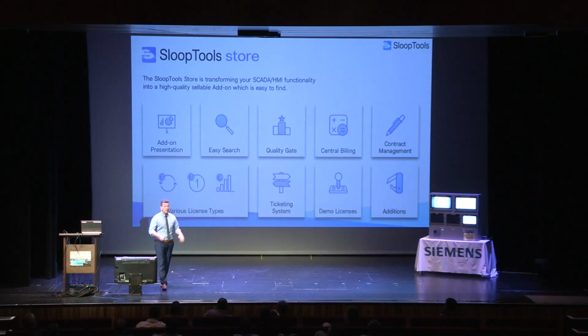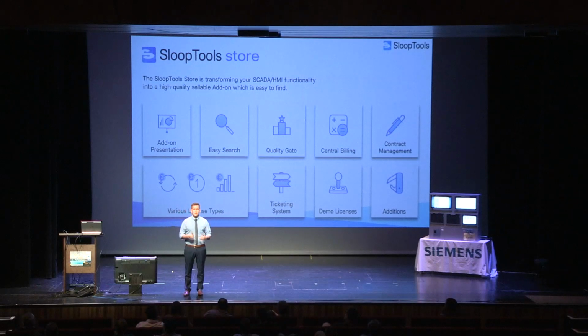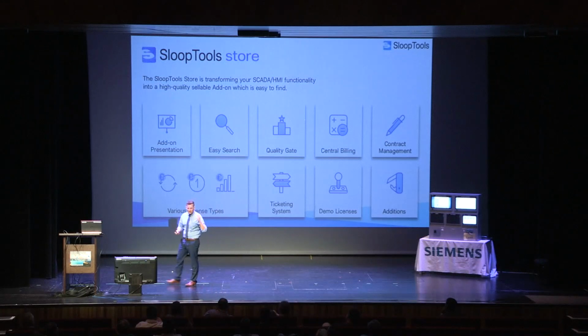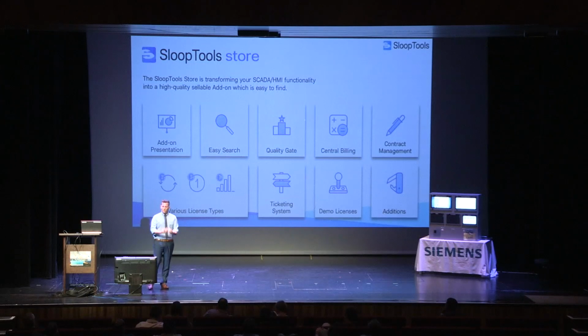You can currently, and also in the future, get demo licenses for each add-on. Because we all know there is a lot of documentation, and there can be nice pictures and screenshots, but we need to have it in our hands and try it, to see how it fits and whether it has all the functionality I need for my new project. So you can directly download the add-on and try a trial version of 5 days for each add-on.